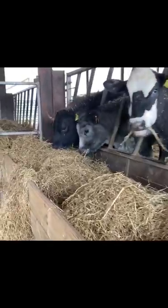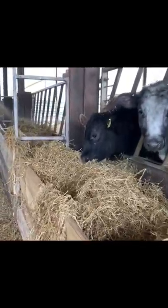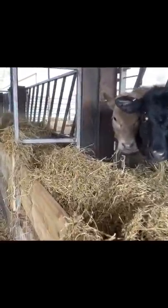This is feeding using the feed spout, blowing the lucerne into the trough for the young stock in the barn.